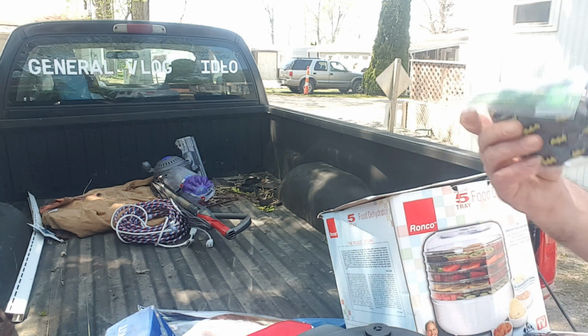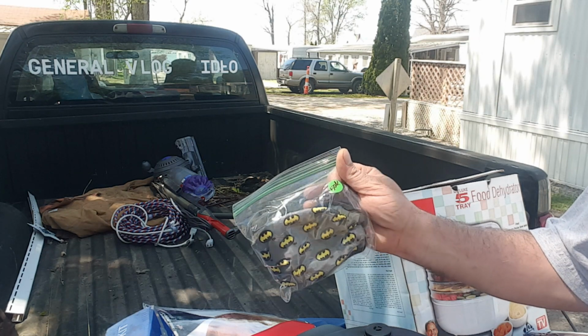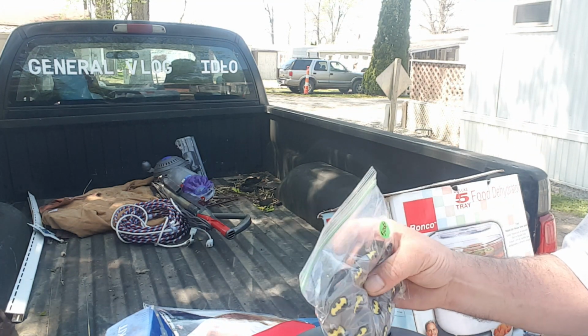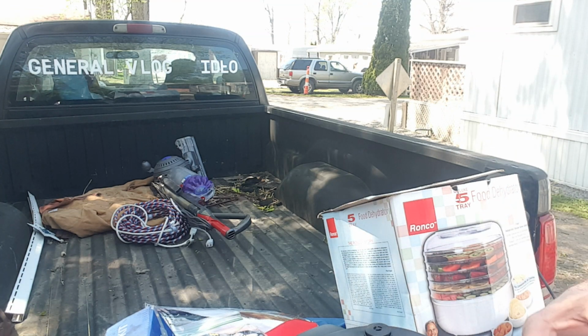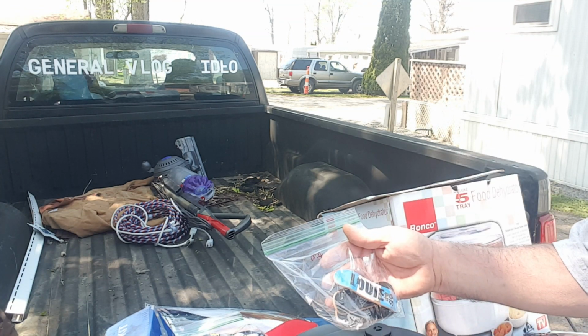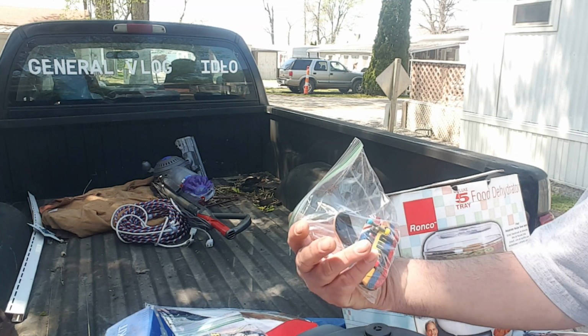Oh, I forgot about buying this. This was for Ricky. It's a new mask, and it's a Batman mask, so I bought that for him. And then I bought, oh, I forgot to tell him I bought him those. I bought him some tech decks, parts and pieces.